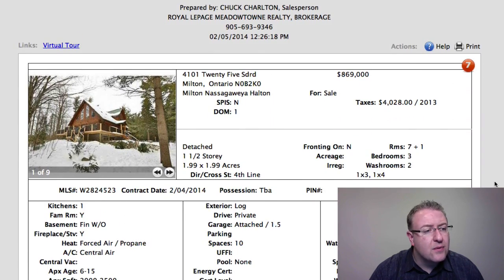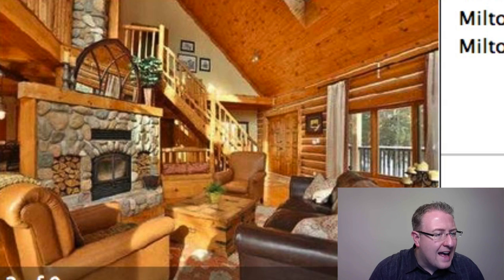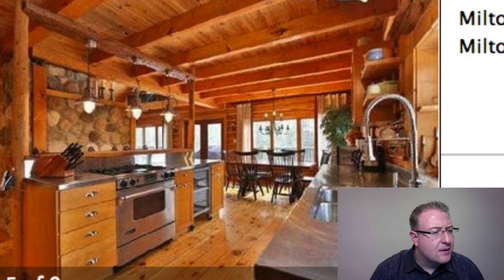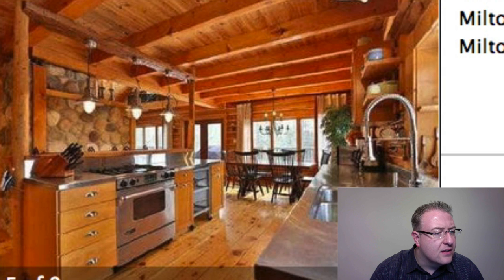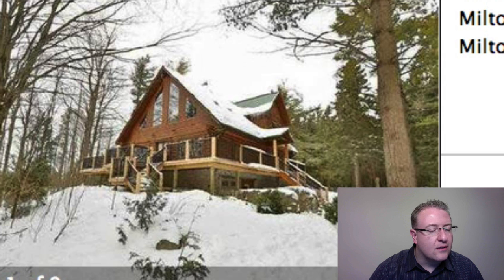So 25 side road, $869. It's a log house. It's listed as 2,000 to 2,500 square feet. And it says it's a 1.5 car garage. So you usually expect in the country, you like to see the double garage or the triple garage. Looks like it's on about 2 acres, but it is a wonderful house here. You've got a good looking range there. It looks like a Viking or a Wolf. So a lot of charm, a lot of character. So it's got that country feel, but it also has a little bit of style and a little bit of sizzle to it. So a 3-bedroom, 2 washroom on this one.